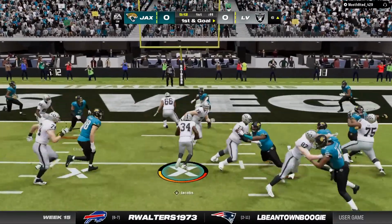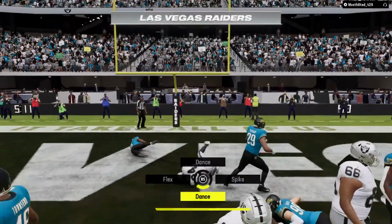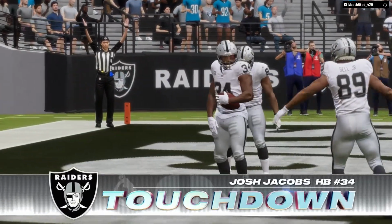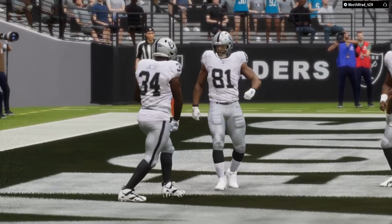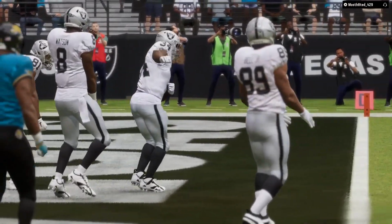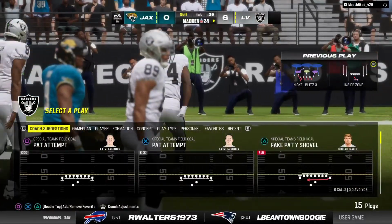Here's Jacobs, and he is in. Touchdown, Raiders. Josh Jacobs, his 12th rushing touchdown on the year. And the Raiders get the upper hand as they're on the board first here this afternoon.